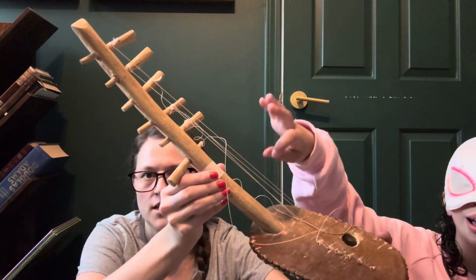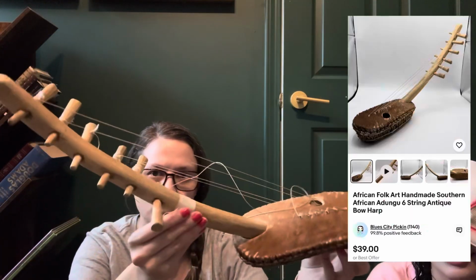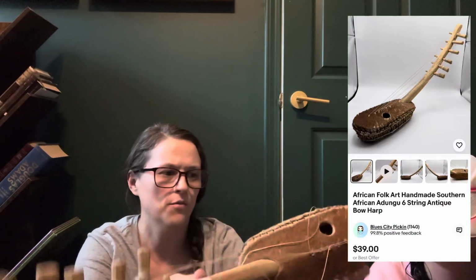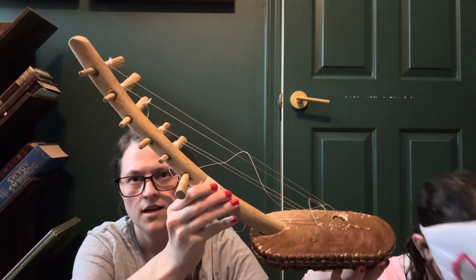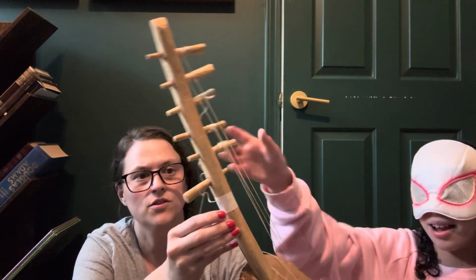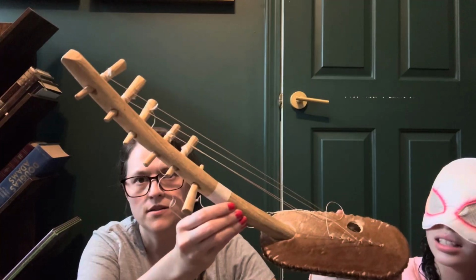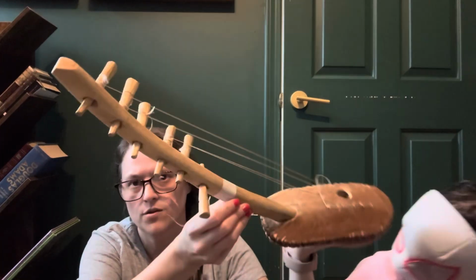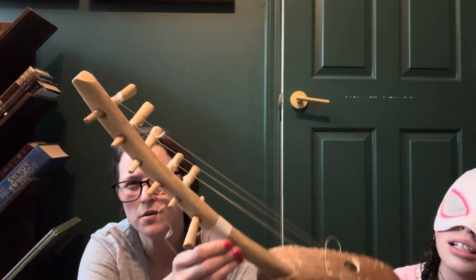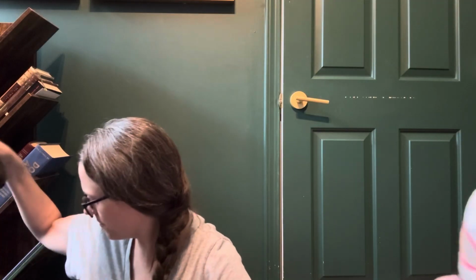This was interesting. We found out that it is some type of Ugandan harp. There was a specific name for it. I don't remember the name, but it looked interesting enough to where I wanted to go ahead and pick it up and see if maybe we can sell it for 30 to 40. I did do comps while we were there. They were kind of all over the place, so I'm not 100% sure as to what that is going to sell for.